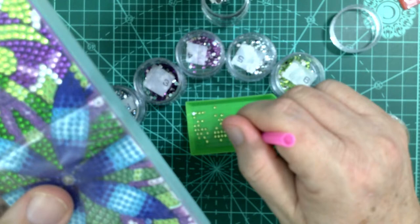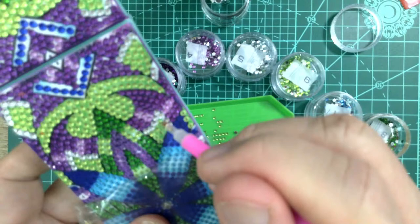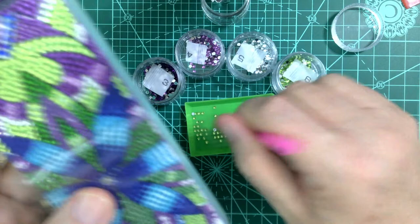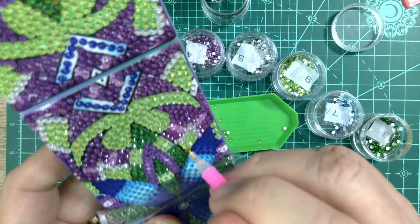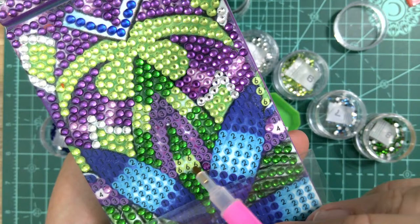Go. See how fast that goes there. And all you're doing, it's just like painting by numbers. We're doing all the areas that have number six on them right now. Easy peasy, lemon squeezy. See how quickly that went? So there we go. Now I have five crystals to go into that little area right there. You can see the number sixes.